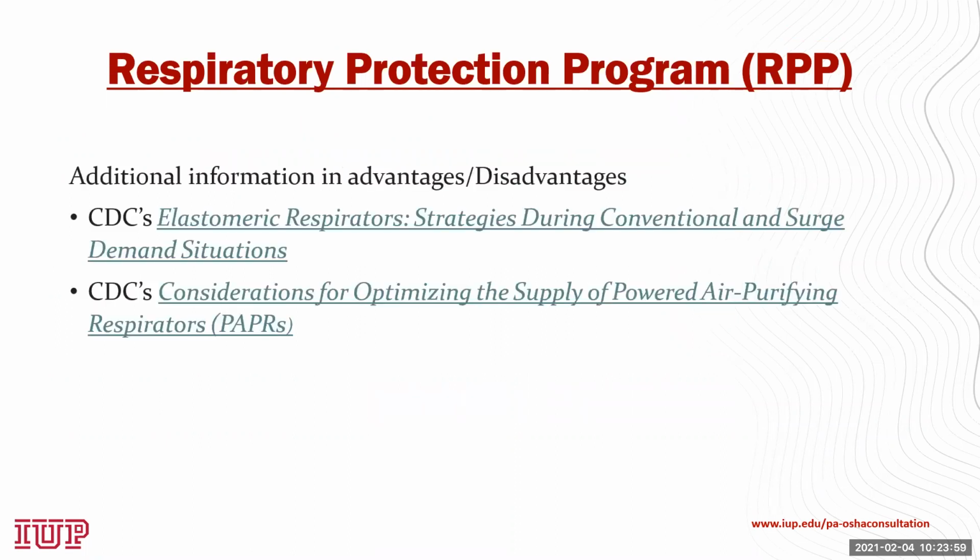Some more resources here: more information on advantages and disadvantages of elastomeric respirators and PAPRs. During COVID, CDC has two documents there: elastomeric respirators, strategies during conventional and surge demand situations, and CDC's considerations for optimizing the supply of powered air purifying respirators. When choosing your respirators, you want to choose eye and face protection that can be worn safely together with the type of respirator you've chosen. So you want to take care to ensure that the eye and face protection will not interfere with respirator seal.